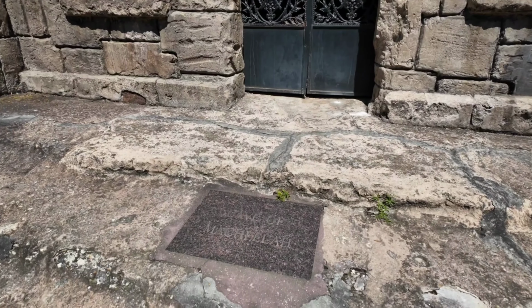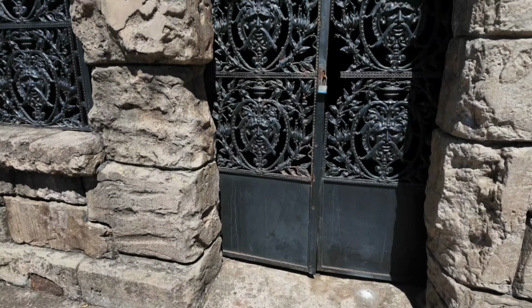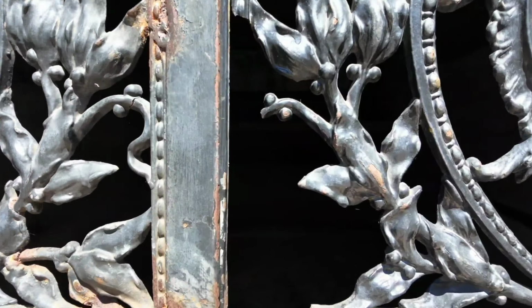So this is the Cave of Machpelah. I hope I'm saying that right, y'all. I may be butchering that, but that's what this is. The door's closed, so I don't want to go in, but I'm going to show you the mural in there on the wall. From the cave, it's just kind of a little bridge over here.